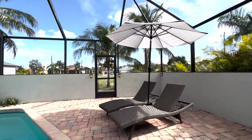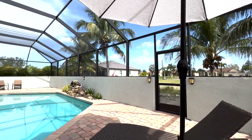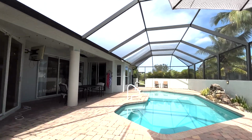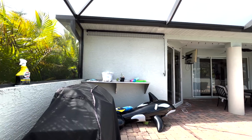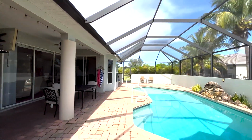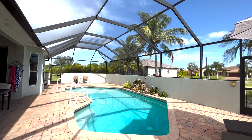Let me show you over here. You see you have a lot of place for chairs. And check out the pool. Over here you got your area for barbecue. You're going to like the stainless steel shelf. Also over here, see, this is the other pool area shot.